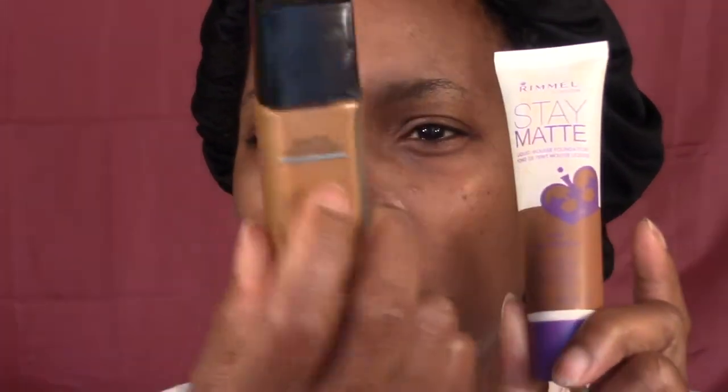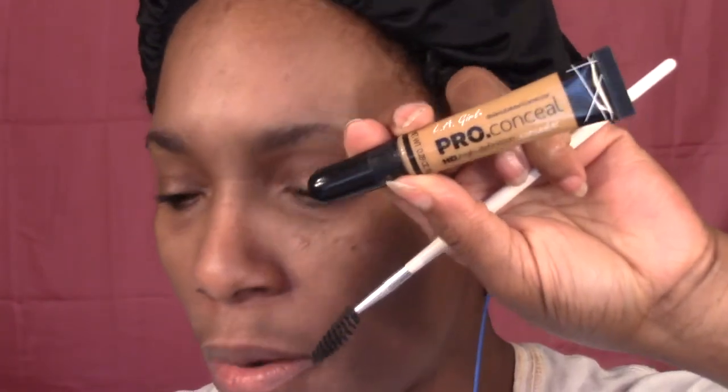For makeup, I'm using two: the Rimmel Matte and the Fit Me Poreless. Y'all already know, I'm using LA Girl Pro Concealer for my brows, and then the same for my highlighting. To set it all, I'm gonna use my Derma Blend. I've had this stuff for years and years. I used it mainly to cover up my stretch marks when I wanted to wear my bikinis or for photo shoots. That's how I got turned on to the Derma Blend, and it is excellent for under here.